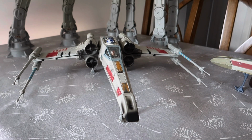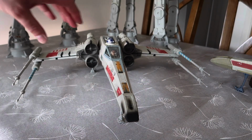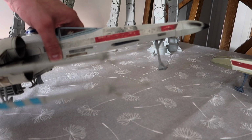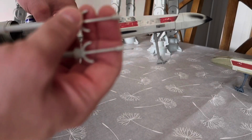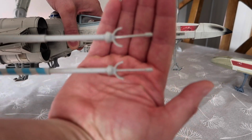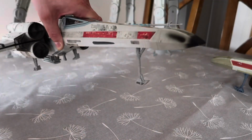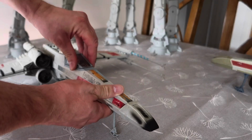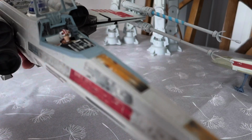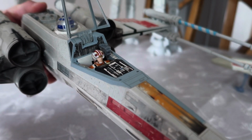I'm surprised at how good it actually looks. It has got a little, I don't know if you can see this. I don't know if that happened when it was in storage, but it's got a little bend on the actual gun. I can't even get it into focus, but you get the idea. But I think it looks brilliant. And the Luke sculpt, I think it's exactly the same as the Power of the Force Luke sculpt, but the figure just doesn't come out.